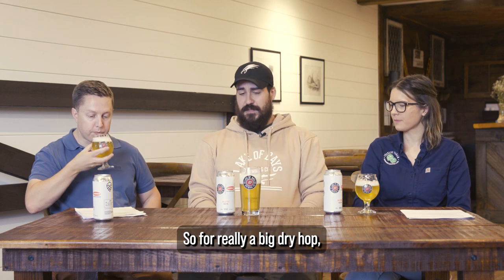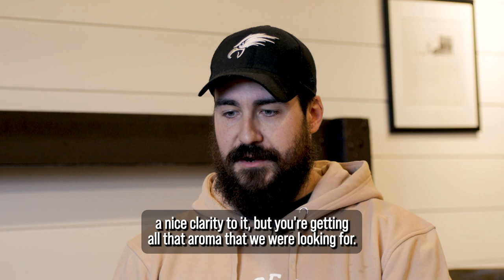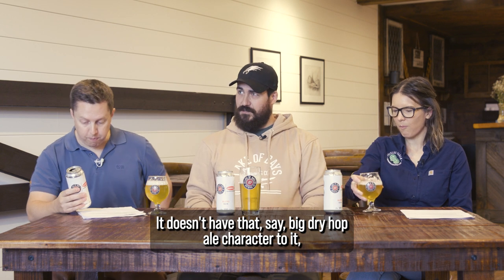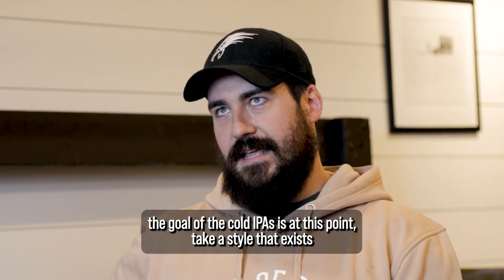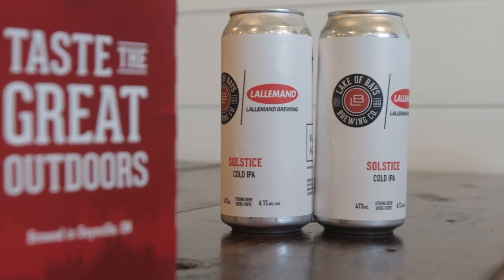So for really a big dry hop, there is a nice clarity to it, but you're getting all that aroma that we were looking for. It doesn't have that, say, big dry hop ale character to it. It has that nice lager feel, which I think is the goal of cold IPAs at this point. Take a style that exists and then move it in a slightly different direction.